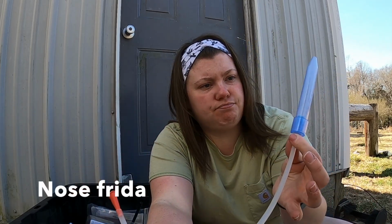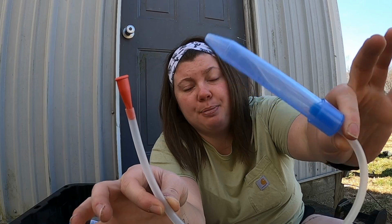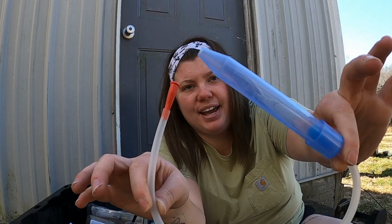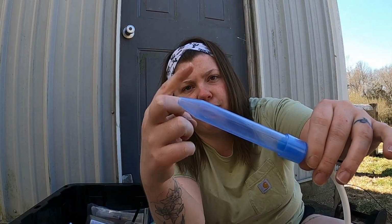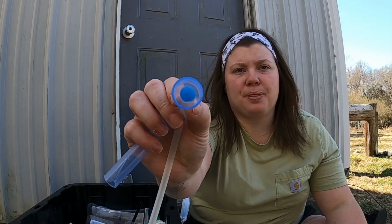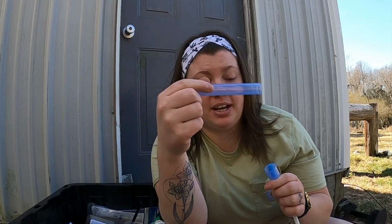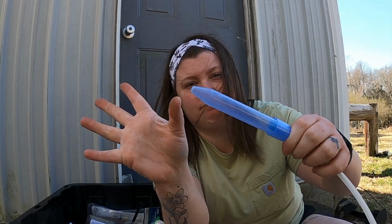Fridababy NoseFrida, I think is how you say it. This is used, I actually bought this one for Deacon, and you would stick this in their mouth or by their nostril and get all the gunky stuff out. Now, I have 3 kids. Boogers and gunk I'm used to. This does have a filter, so the little filter would prevent anything from getting to me. And even when I have gotten some big snot out of a baby, you're safe.